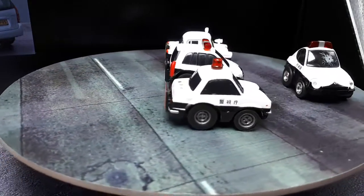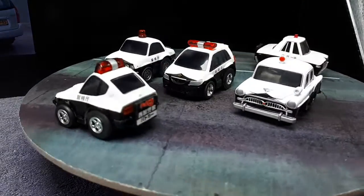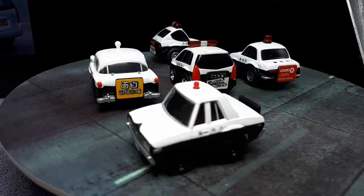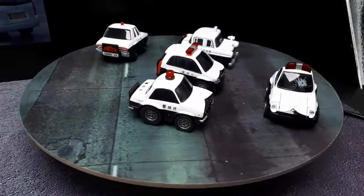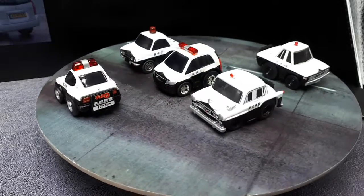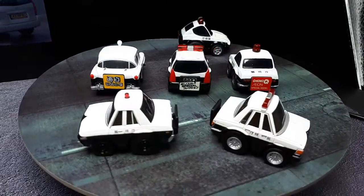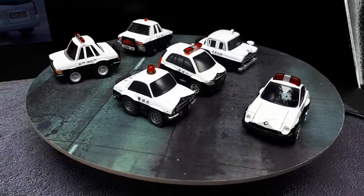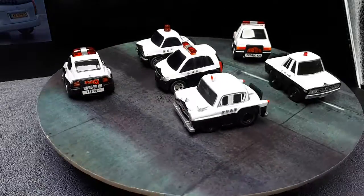Let's pull out some ChoroQ Zeros. This is a Cedric 230, so that's a classic Nissan. You know what? I think I gotta elevate this camera a little bit. It's just too low, too close. Yeah, maybe that's better. And then I have a Cedric 430, so it's a bigger version. I don't know, bigger engine Cedric, but it has a different grille on it. Alright. So these are all ChoroQs, but these last two are Zeros, a higher grade.